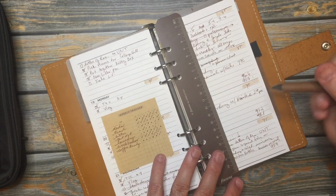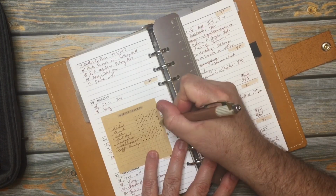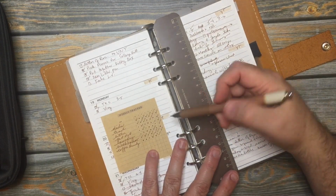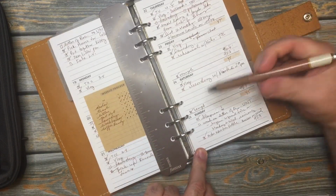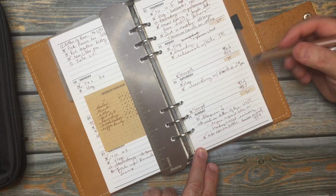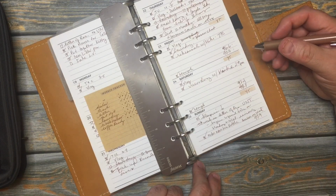Some things I need to do is, I haven't gotten the coffee ready. Did that and did that. So the only thing I'll have to do later tonight is get the coffee ready. I started working on the letter of recommendation, and I'm going to see if I can finish it up on Monday and Wednesday when I have a little bit more time.